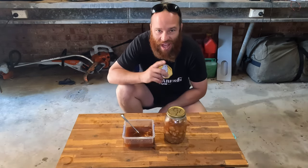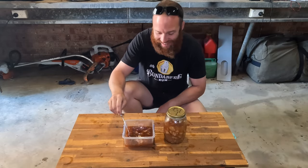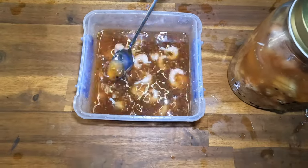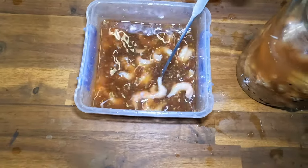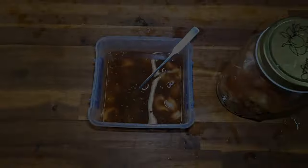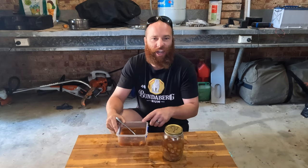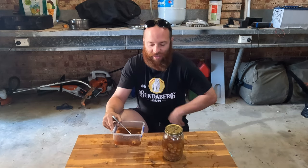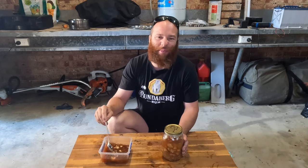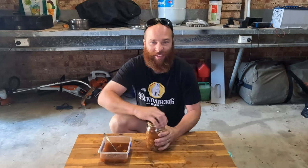Done. We are done. Check this out. How does that look? Actually, it doesn't look like much, but it'll taste delicious. So what you gotta do now, whack a lid on that or put it in the jar. Make sure you sterilize it first. Chuck it in the fridge. I'll have to wait about a month. These ones here are a couple months old, so I'll give them a taste tester now.